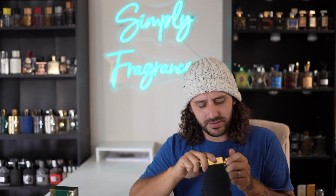So when you first open this up, guys, you're going to spray it. You're going to get that beautiful lemon and bergamot mixing together to give it a real nice citrus, not a fruity citrus, but you definitely get the citrus from the lemon and the bergamot. And then that lavender gives it that lavender feel. As it dries down, you get more of a woody green aspect to it, especially with the patchouli and the oak moss. Overall, guys, very barbershop gentleman style of fragrance. So if you like those types of fragrances, this is something you're definitely going to like.